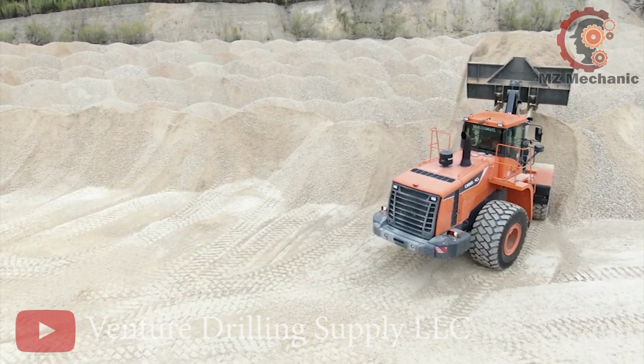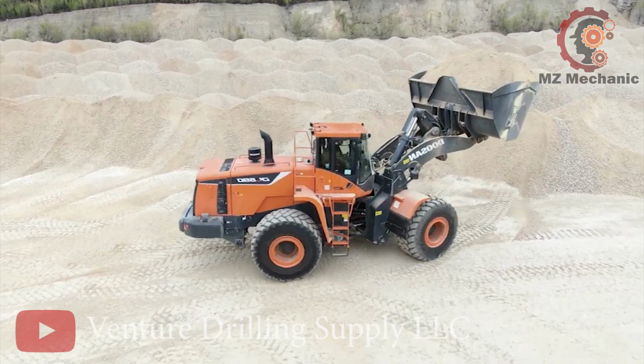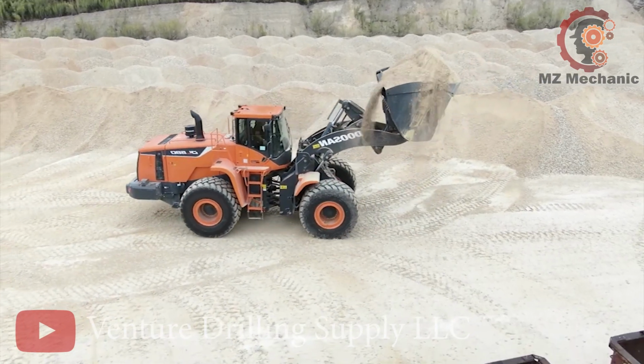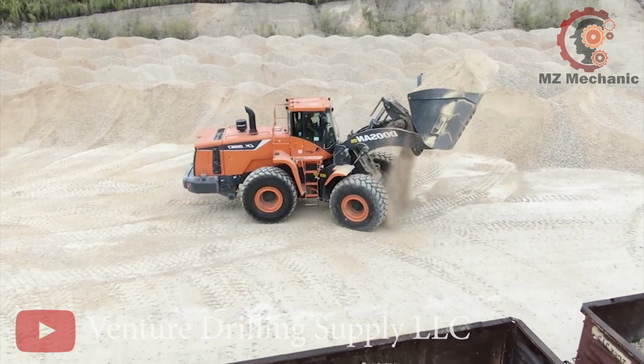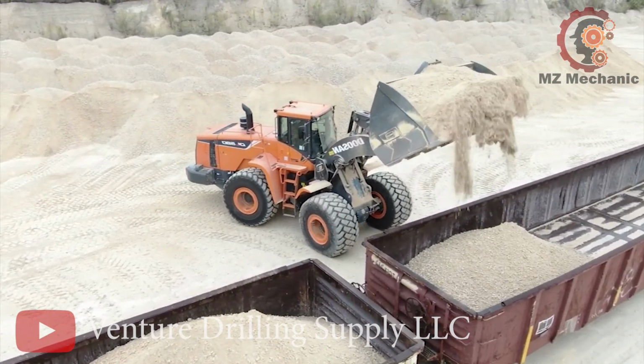Weighing in at 35.7 tons, it's the heavyweight champion, and with a transport height of 3.86 meters, it's waving to other machines from the top of the construction food chain. Boom, bulldozer magic.